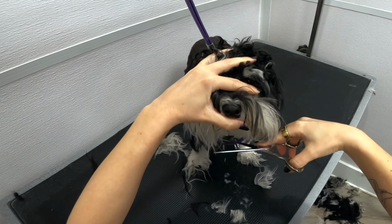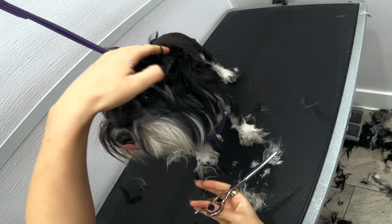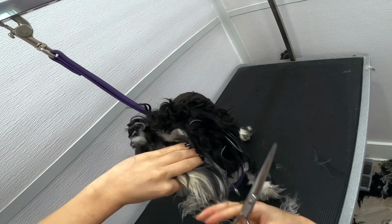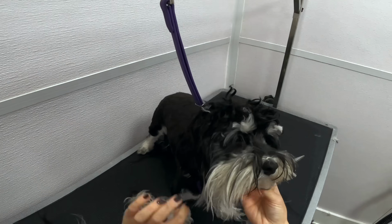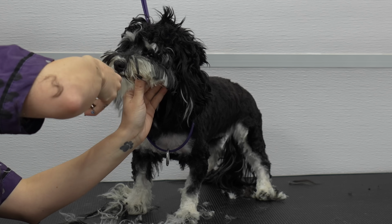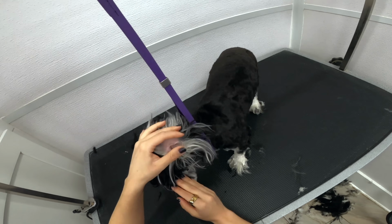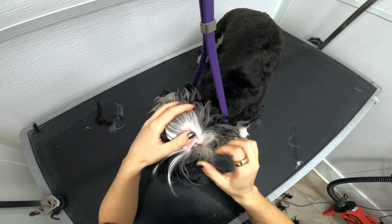They wanna grow her ears, so we are not going to chop the ear hair today. Gosh, you are extra fluffy. Look at all this hair. So she has quite a bit of matted ear hair.